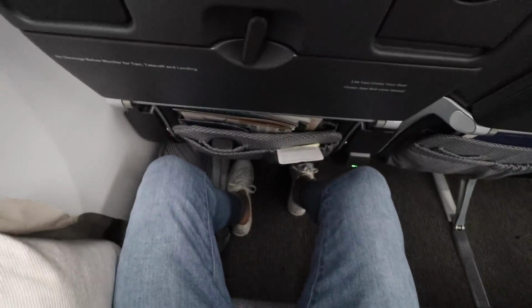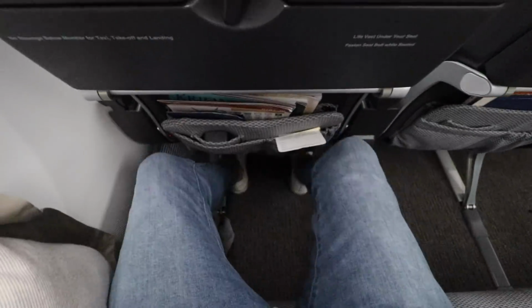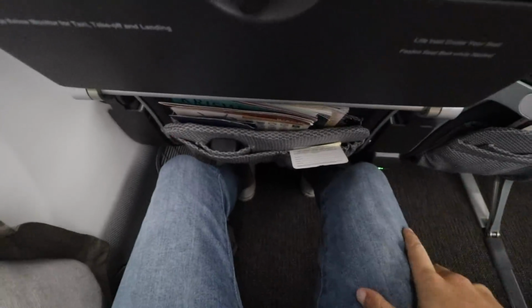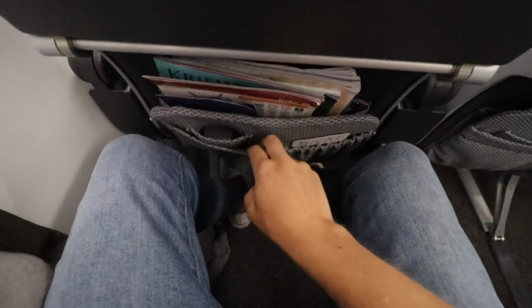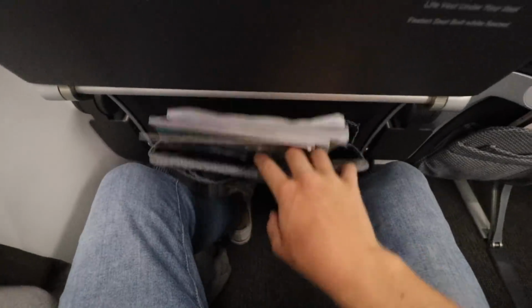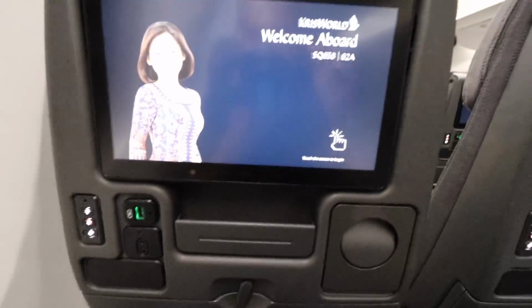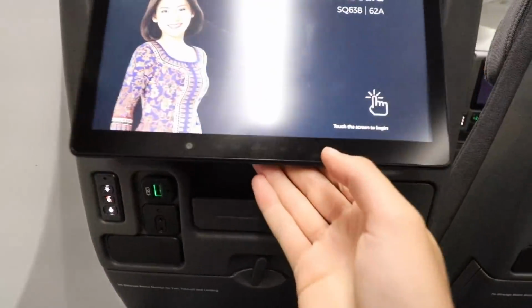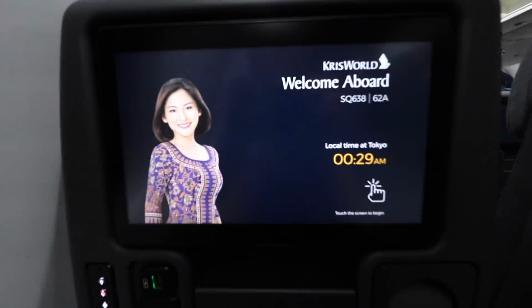But the legroom is actually really, really excellent. So generous. I think there's also more on here than on the A350 actually. And then again, just like the A350, there are 3 pockets here, which is just so awesome. Yes. And again, a huge and adjustable screen. But no individual air nozzles.